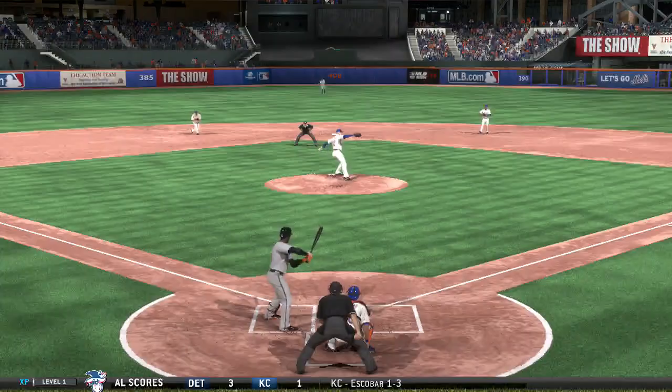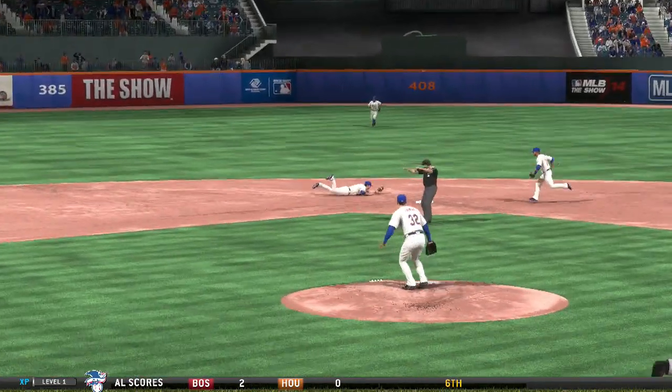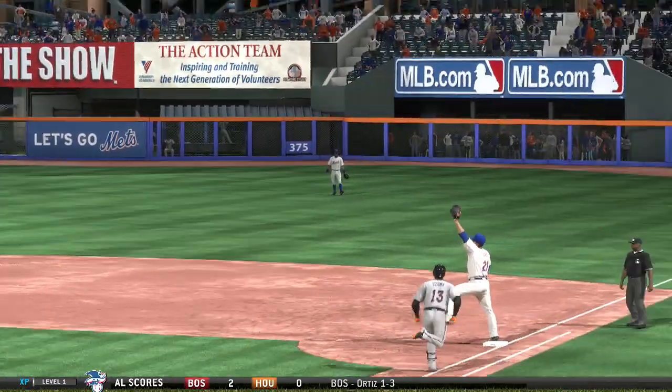This just has highlight reel written all over it. Look at the dive to get to this thing, and then he doesn't even bother getting up. Just flips it from his belly and gets the double play started.